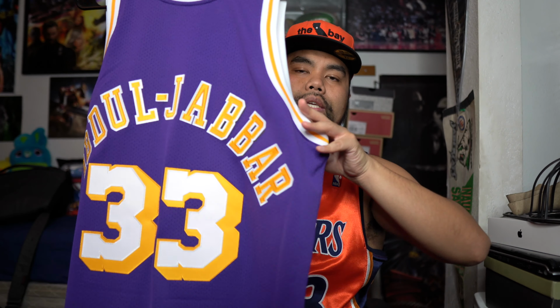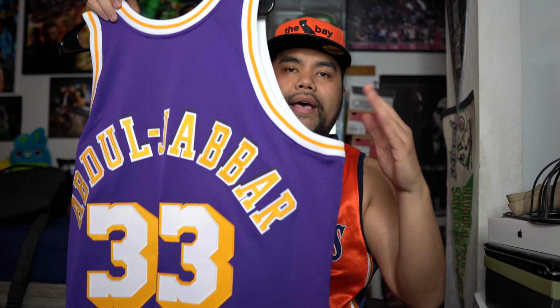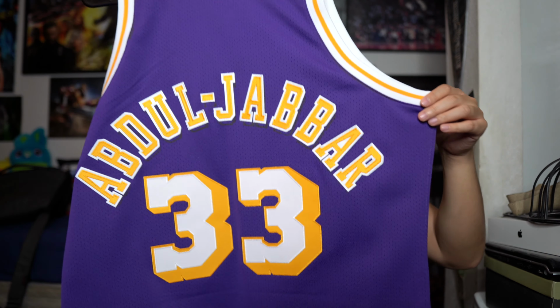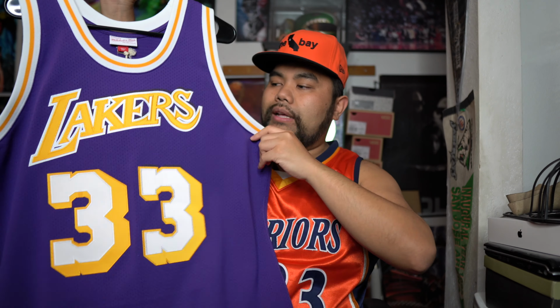But regardless, both jerseys are dope, man. But just beautiful. I love this Kareem jersey just because you have that beautiful Abdul-Jabbar right there with that rainbow curve beautifully stitched on, along with the 33 on the back. And this really looks like how Kareem wore this back in the day. Just the way that the letters are arched, the stitching details, I think Mitchell & Ness did a really good job with this jersey, guys.